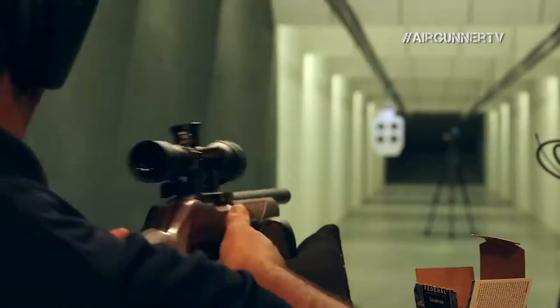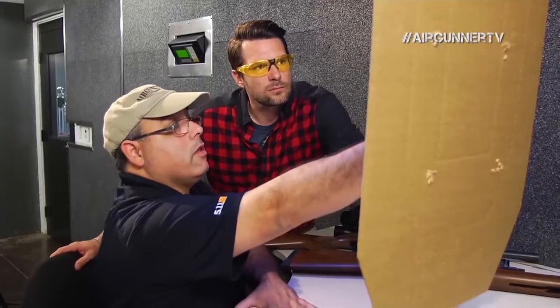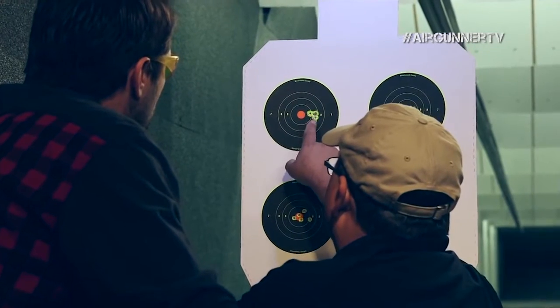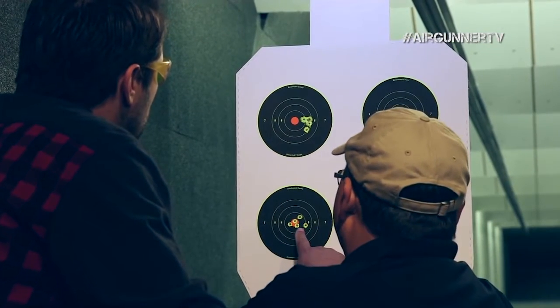All right, man. Let's take a look at it, shall we? This is what's very cool. This is your 25 yards, 22 long rifle. This is with your air gun. But when you look at this, look how tight that group is. And that's out of a spring air gun. And then look at this, how this opened up a little bit.